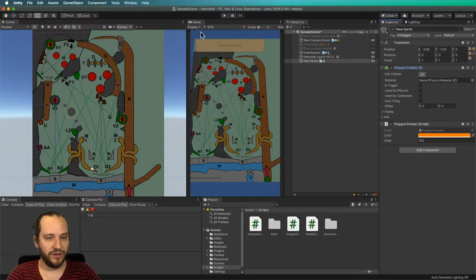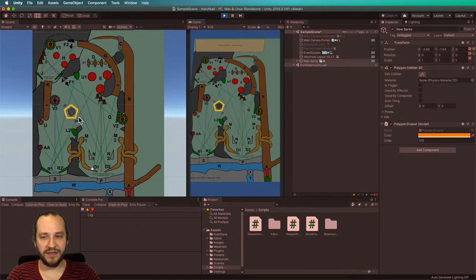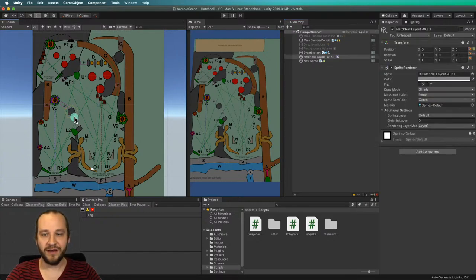But right now I've got this polygon drawer, and you'd see that if I run the scene, it also draws it in the game view. There you go. So you see now that this thing is not only doing polygon drawing in the editor, but also in game. It actually creates a line renderer. Now it won't save that, it will just be gone when I stop the game. But this way I don't need to worry about my 3D bundles being in there already. I could just start building.